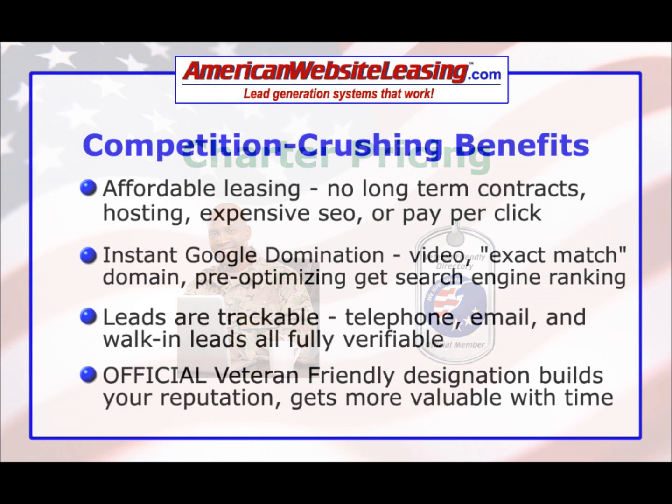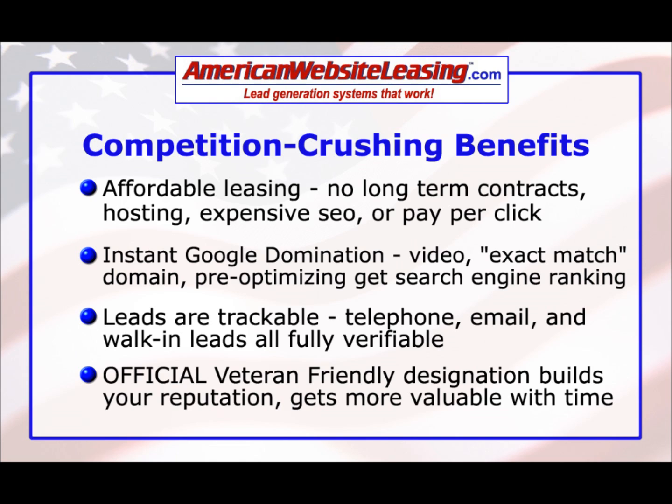So let's quickly summarize the competition-crushing benefits of leasing a microsite lead generation system from American Website Leasing. First of all, it's an affordable leasing plan. There are no long-term contracts, no hosting to worry about, and no expensive SEO or pay-per-click bills to catch you by surprise.